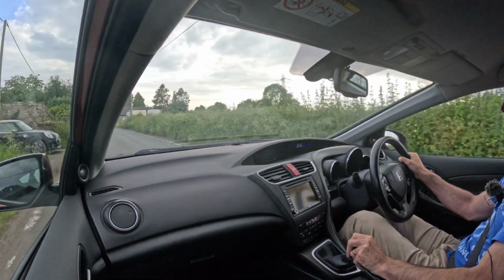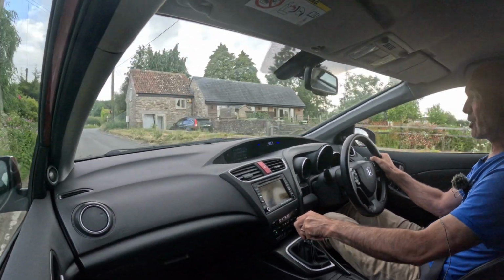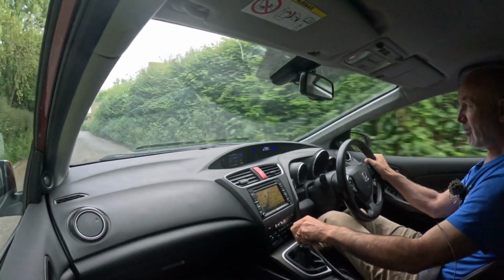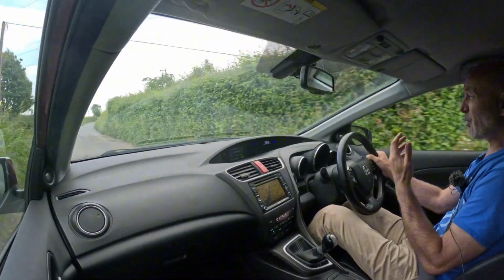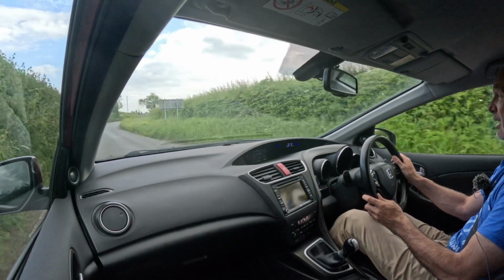But what I love about the engine is it's always got this kind of mechanical sophistication to it, which is it's got a sweet edge. But when you do put your foot down, here I am now, get in the distance, that kind of muted induction noise, which is just so sweet edged. It's a lovely unit, it really is.